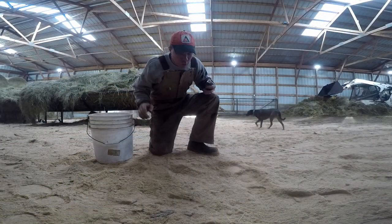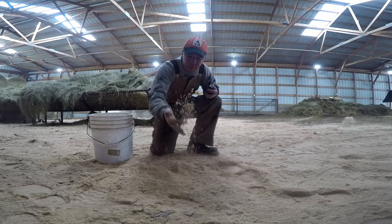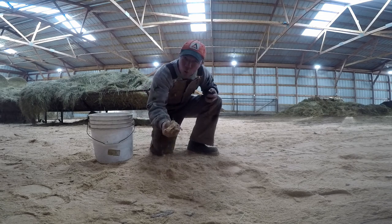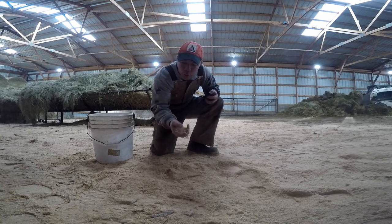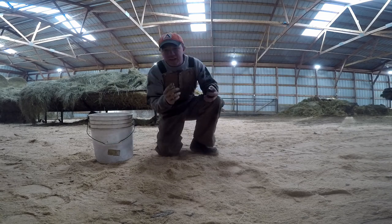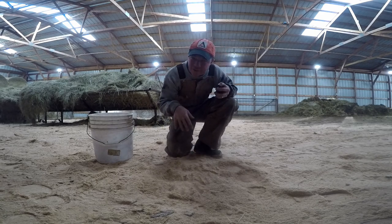This is what I was hoping to show you. So this is the fresh sawdust that we just put down. It's fresh from the mill. You can see that when I throw it around, there's no dust that comes off and goes into the air. So it has moisture in it. And if you really squeeze it hard, you can compress it, but you'll never quite make it to where it's packing. That does two things. One, if they step on it with their hooves, it's not going to pack into their hooves.